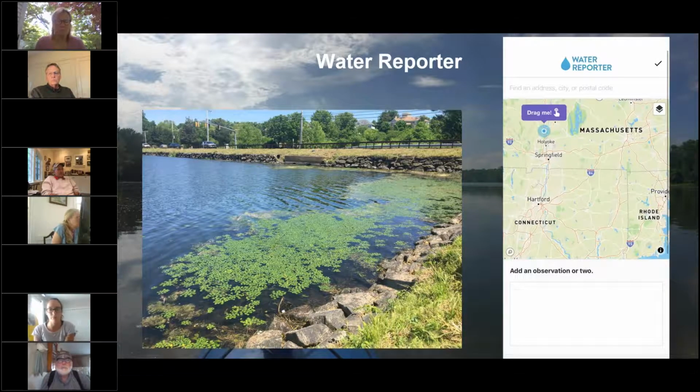And then with Water Reporter, as I mentioned, this is mostly geared towards water chestnut at the moment. But we are asking that everyone who uses this system just simply clicks a yes or no for hydrilla sighting. Next slide.